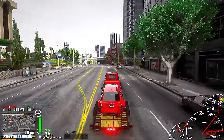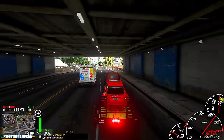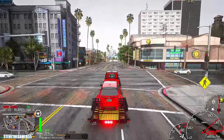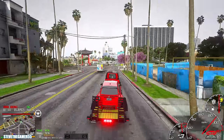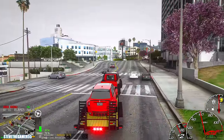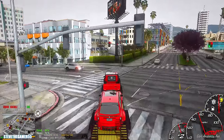Bro, I'm going straight to the dealership. You think he's going to say I ran all these lights? Bro, he's nowhere near us. Run, Forrest, run. Oh, my. Bro. That was close. Bro, he is trying. He could pull us over in the parking lot or something. Because I got work to do, bro.